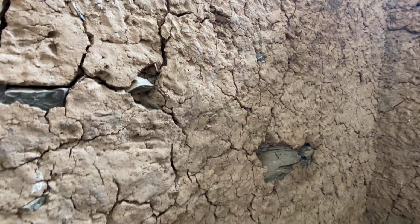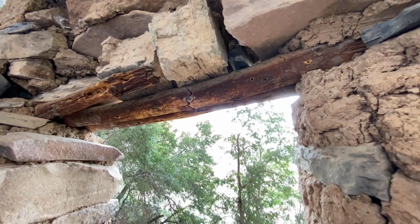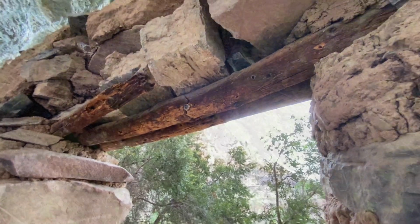No, that's rock, right? Yeah. There's another lintel over the door opening. It's several pieces of wood. Still holding in there after, what, 800 years? Yeah. Wow. That's amazing.